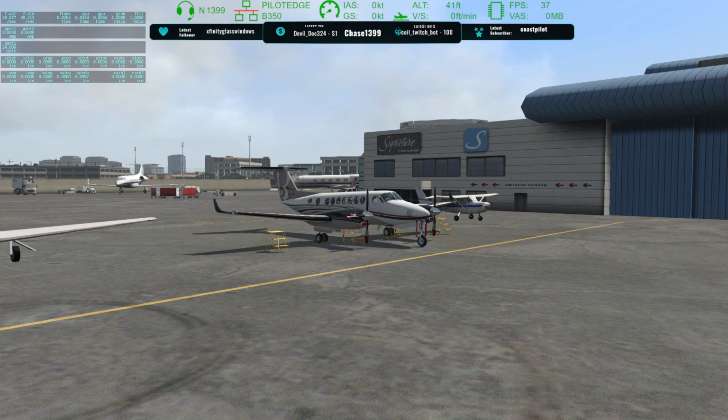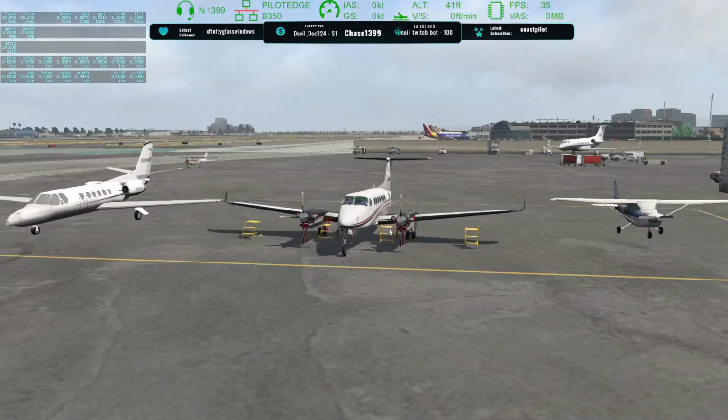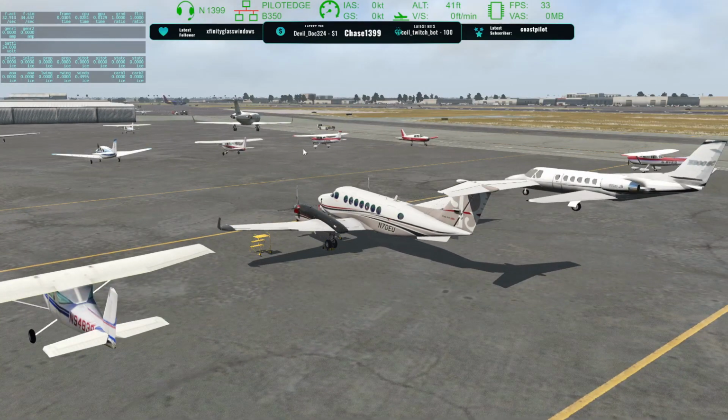What's up, everyone? How's everyone doing today? Doing some King Air flying in ZLA. Got Traffic Global going on in the background.